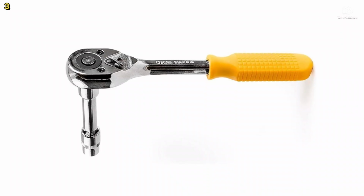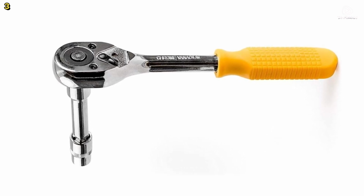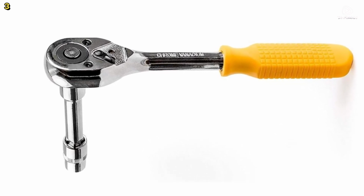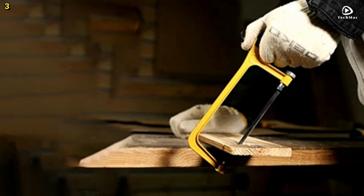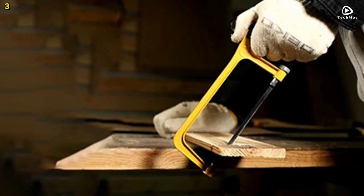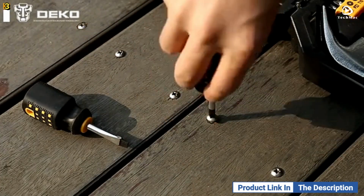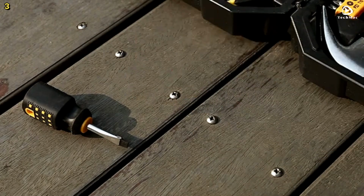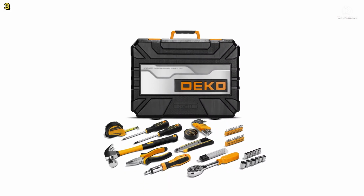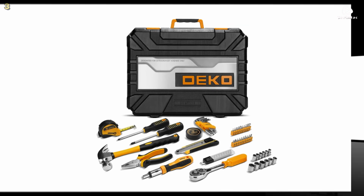Ideal for both beginners and experienced users, this tool set is perfect for household repairs, furniture assembly, and minor mechanical work. It's a practical and reliable solution for a wide range of applications, offering excellent value with its variety, durability, and organization. The Deko DKMT228 is a great choice for homeowners, DIY enthusiasts, and professionals alike.